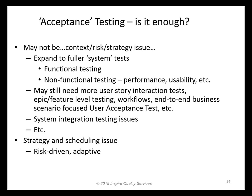We may need to expand to fuller system level tests of the functionality, the non-functional requirements, testing those like performance, usability and so on, looking at story interaction, testing at a feature level, an epic level, workflows, end-to-end scenarios, system integration. Again, it's only if these areas are a risk that you need to do this type of testing. But we need to consider and plan for what approach we need depending on risk, and we need to keep revisiting that as we move from sprint to sprint. So this is pretty much test strategy that I'm talking about here, and identifying based on risk and your context what kind of testing you need to do. And Marek's testing quadrants that I'll show shortly, is a good thinking tool for trying to determine what kind of testing we need to do.